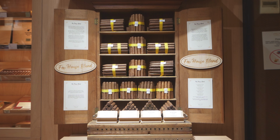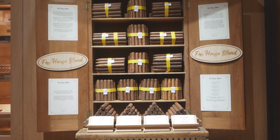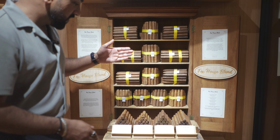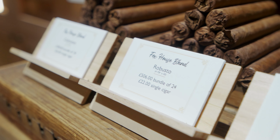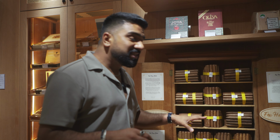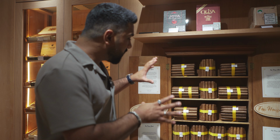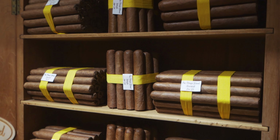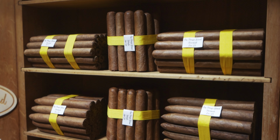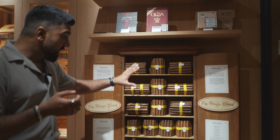And one of the really cool things that JJ Fox has is this section over here, which is the JJ Fox House Blend. They've got the Churchill, the Pyramids, the Robusto, and the Canonazo. These cigars are specifically made for James J. Fox, and these cigars were produced with Honduran and Nicaraguan tobacco, rolled by Oscar Valladares and Hamlet. So there's a great section of cigars over here for those of you that don't want to pay a ridiculous amount but still want some really high-end, really good quality premium cigars, and that's what this section is all about.